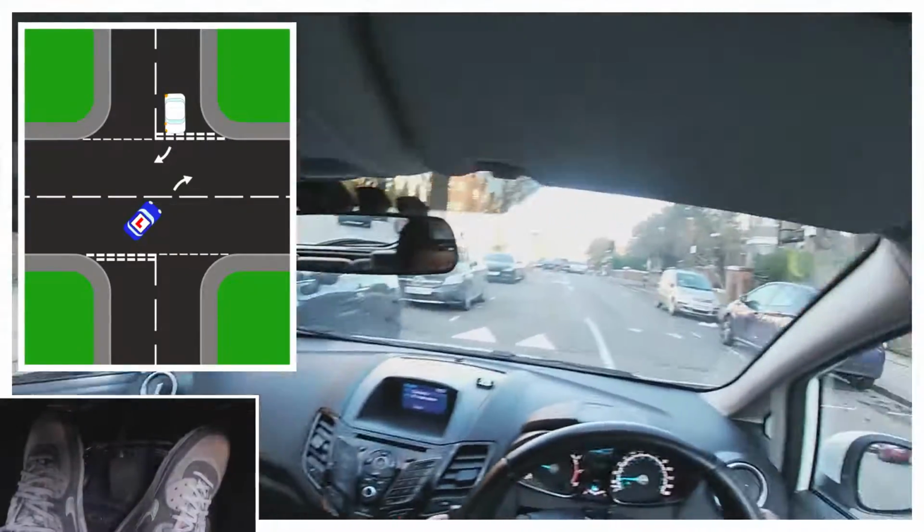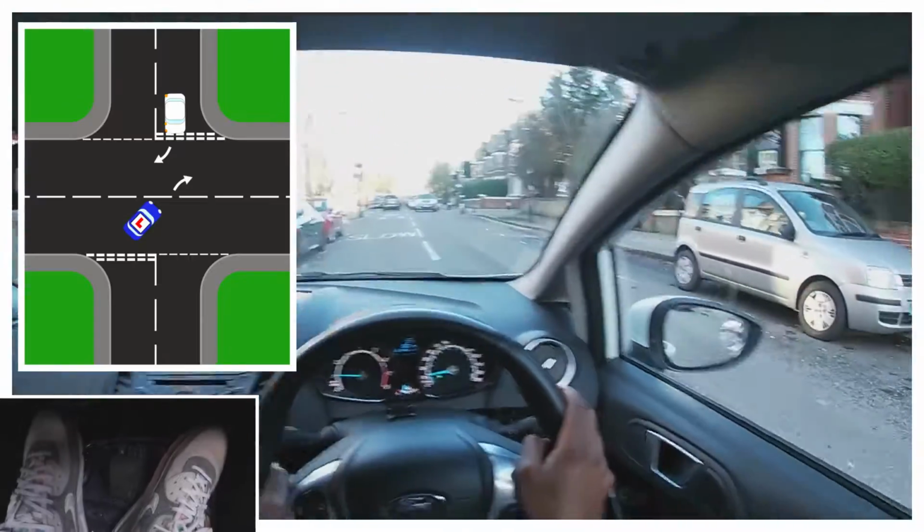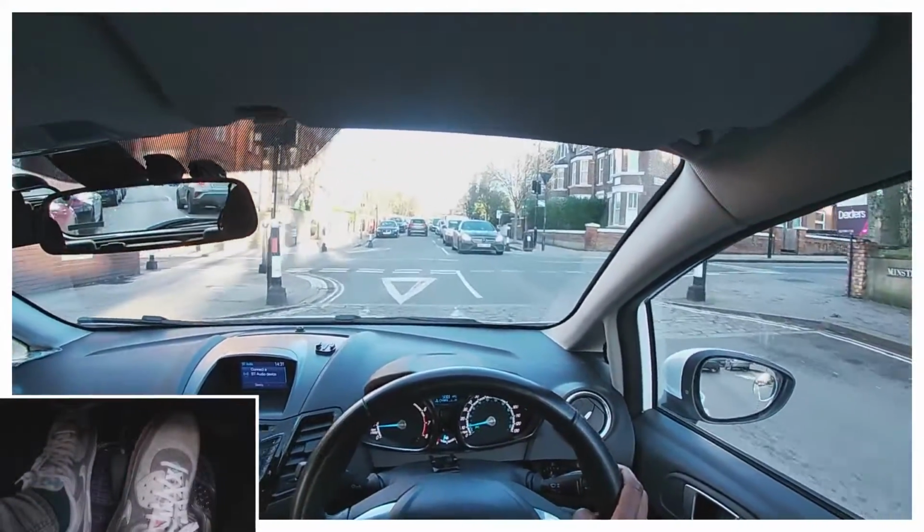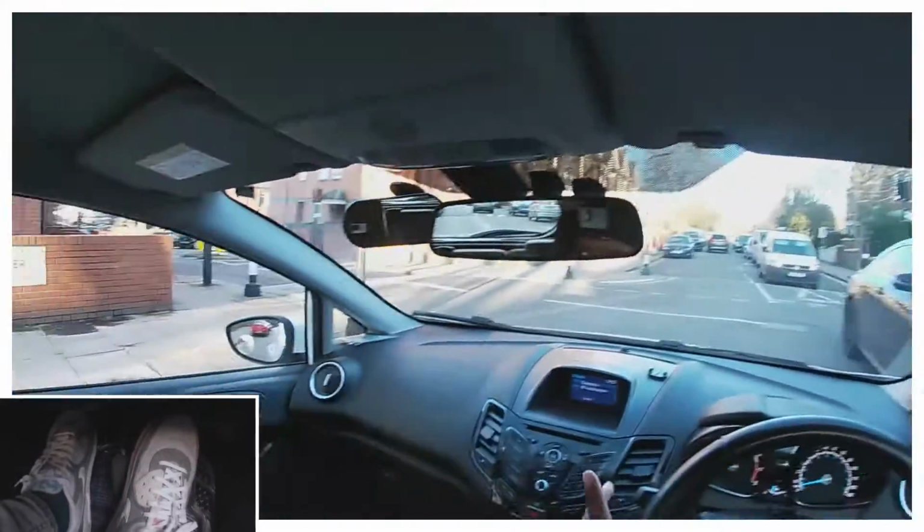Here I'm going to turn right. It looks quite busy here as well. So I'm going to check my centre mirror, right mirror, signal right. Now these cars coming from a crossroad are going straight, it looks like, so I need to be checking that side.